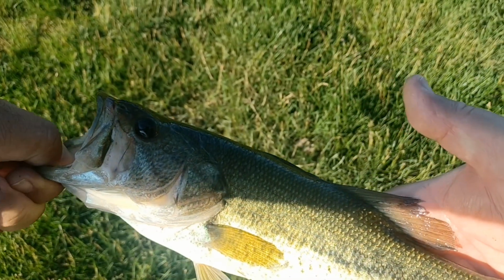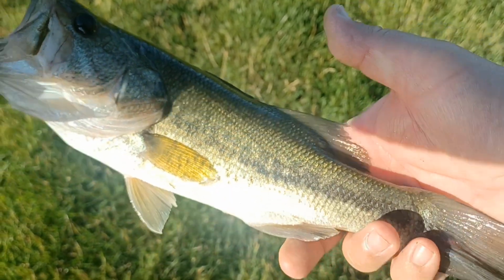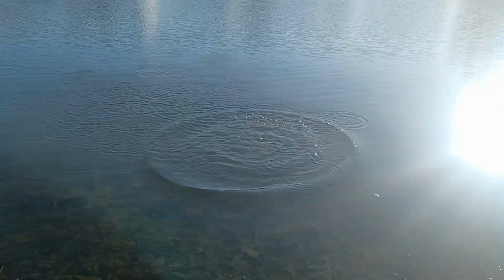My arms are totally outstretched. There he is, and I can't get him all at once on the camera. Nice. Look at the big mouth. Look at that. All right. Thank you, buddy. Here he goes. Yeah, all right.